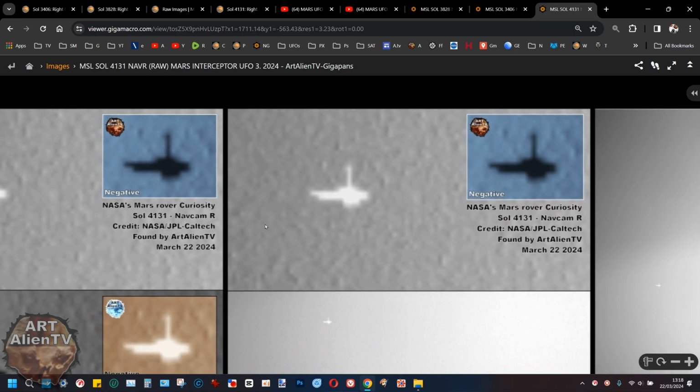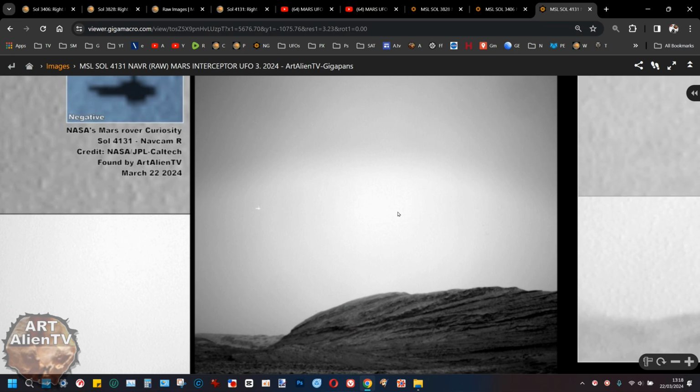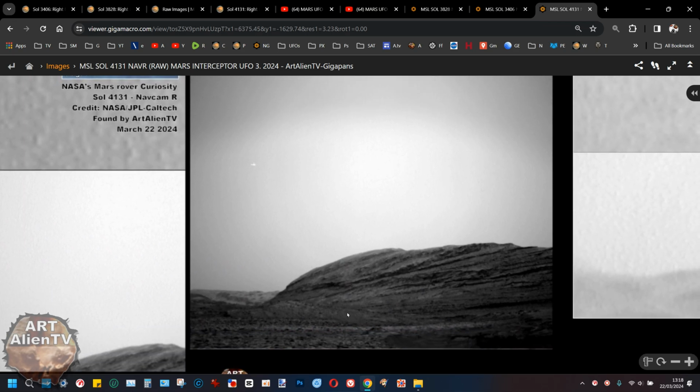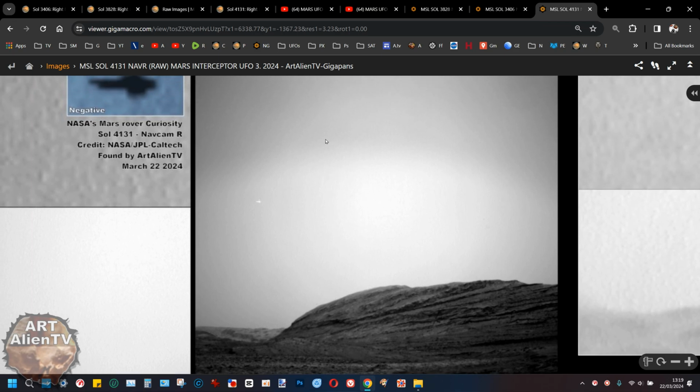And I'll show you the raw image here. This is the raw image, right? Now, this is Mount Sharp just down here, the lower slopes of Mount Sharp with one of the buttes in front of it at the bottom where the rover is. The rover's down the bottom here, below this, looking sort of across and up a little bit. This is the navigation camera.